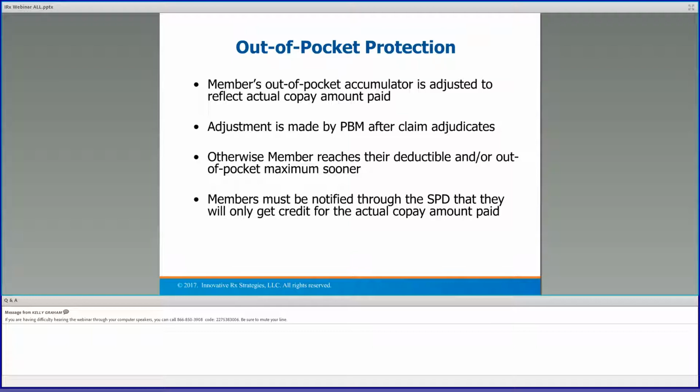But a key thing is the member needs to be notified through their SPD that they're only going to get credit for the actual amounts they paid. Because even though they'll think they have a $100 copay and they actually only pay $0 or $5 for it, they need to be notified in the SPD that they'll only get credit on their accumulator for what they actually paid, not what their set copay would have been.